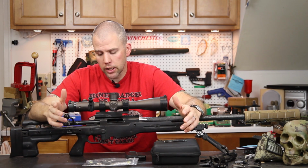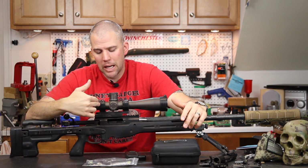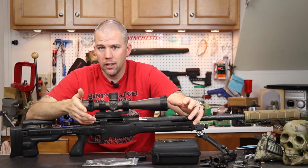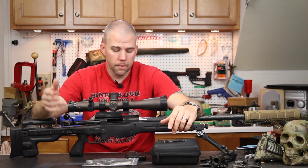So check that out. Now we have the scope mounted in a Bobro Precision mount, and it worked extremely well. We didn't have any cause to need to remove the scope during any of the stages of fire or during any of the maintenance of the rifle while I was out there.